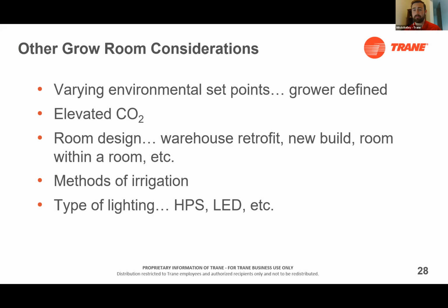And then also the type of lighting, whether you're going to go high pressure sodium, something that gives off a ton of heat, but is a little less expensive, or you're going to go LEDs. Again, depends on the amount of investment you're going to make in a particular room and your long-term financial goals of the facility. With that, I'm going to kind of pass it back to Michael quick here.